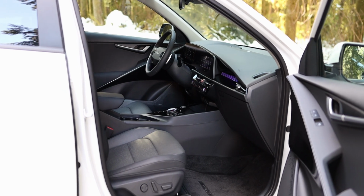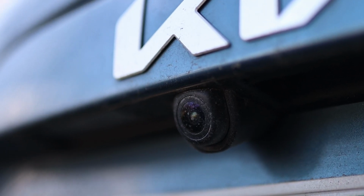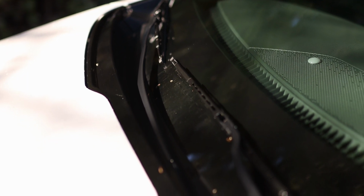There are just two minor issues that I had with the gadgets. Firstly, the placement of the backup camera means that it will quickly get dirty and difficult to see out of the back. Secondly, the automatic wipers have a mind of their own.